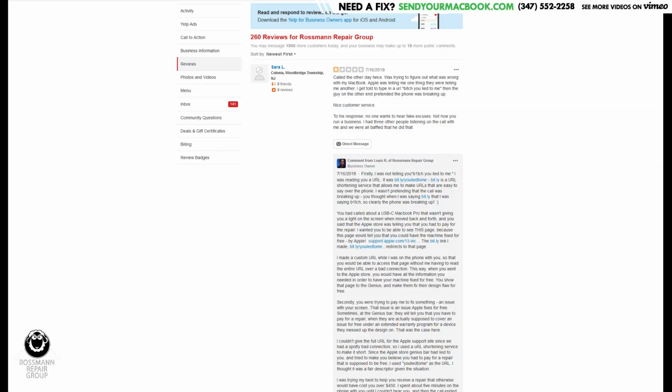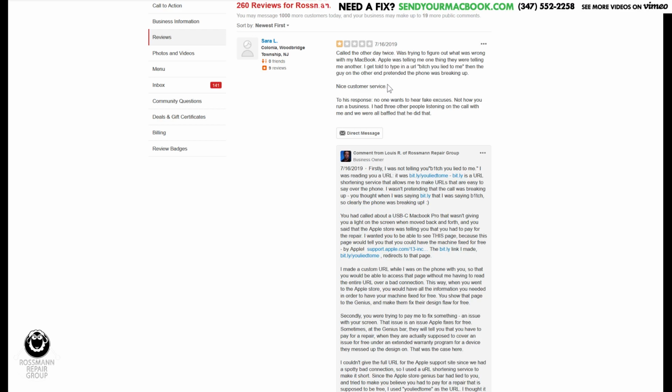So somebody called, and they were trying to figure out what was wrong with their MacBook. Now, they had the flex gate issue that I've talked about in many of these videos, where the flex cable for the LCD screen backlight is too short. So when you move the screen back and forth, after a certain amount of time, the backlight flex dies, and when that happens, then the entire display assembly has to be replaced. Apple will charge you over $550 for it, sometimes $450, depending on where you go. And this individual had gone to an Apple store that gave them that price.